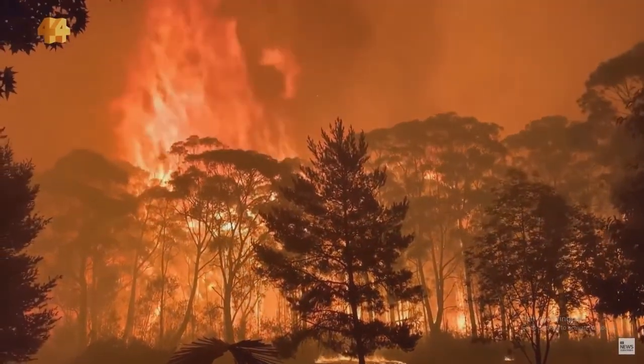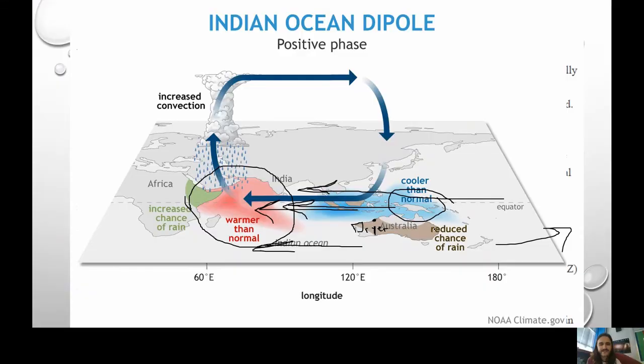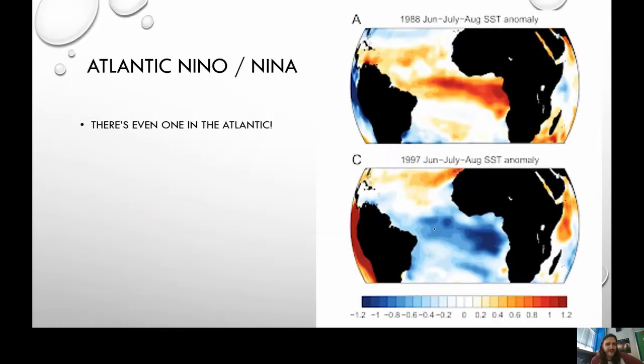The towering infernos that you saw coming out of Australia that year were really a result of this really bad outcome. And there's even what's called the Atlantic Niño and Niña, where there's, again, same kind of idea. Winds can either be blowing hard this way and cooling off the Atlantic ocean near Africa, or the winds can kind of be blowing back the warm water here. And generally speaking, this doesn't affect us too much in the United States. It seems to have a bigger effect on this region of Africa in terms of rainfall.